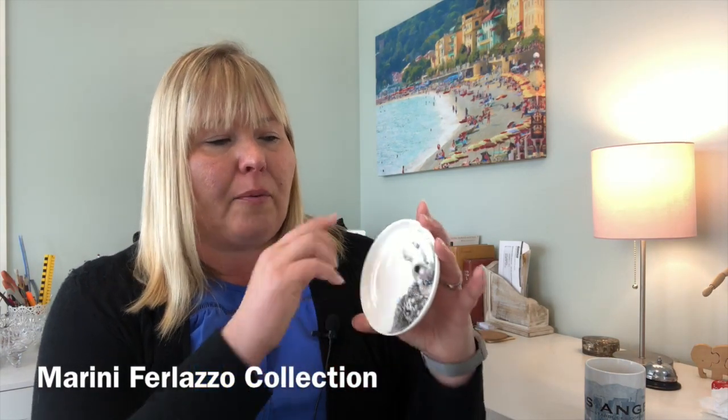For some of my friends, I brought back these beautiful little fine bone china plates with kangaroos and things. I bought the koala bears because they were just so cute. So that's kind of a nice gift. Those are about $8. I found them in a gift shop, and they are the Marini Filazzo collection. He does all wildlife stuff, and a portion of his proceeds go towards wildlife conservation. So kind of a nice gift to bring back for somebody.